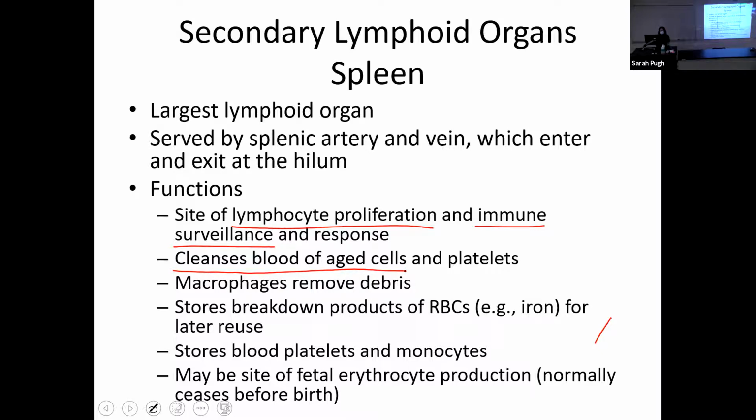There are a lot of macrophages in the spleen that help to remove debris. And again, if your spleen is going to be the red blood cell graveyard and take red blood cells out of circulation, it's also going to store a lot of the breakdown products from those red blood cells, including things like iron that can be used later. It also is going to store things like platelets and monocytes. Remember, that's a type of white blood cell. And they think that it's a site of red blood cell production in a fetus.